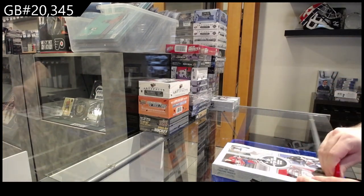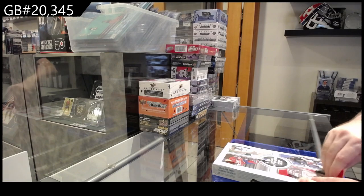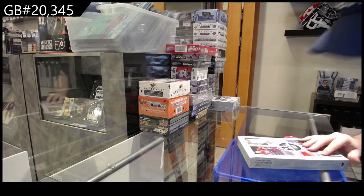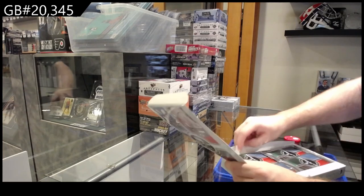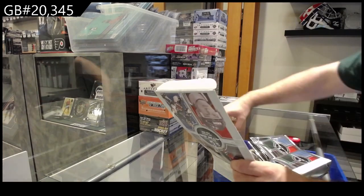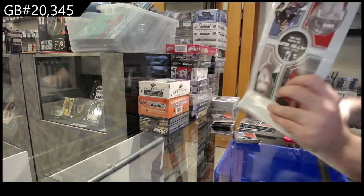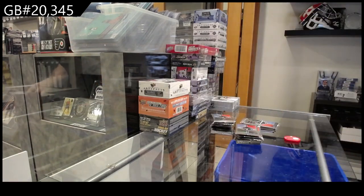20,341. We've got the monster big break, and then again, I will do the random for the extra stuff after this, and a random for the giveaways after this. So it's a three-parter. A three-parter.